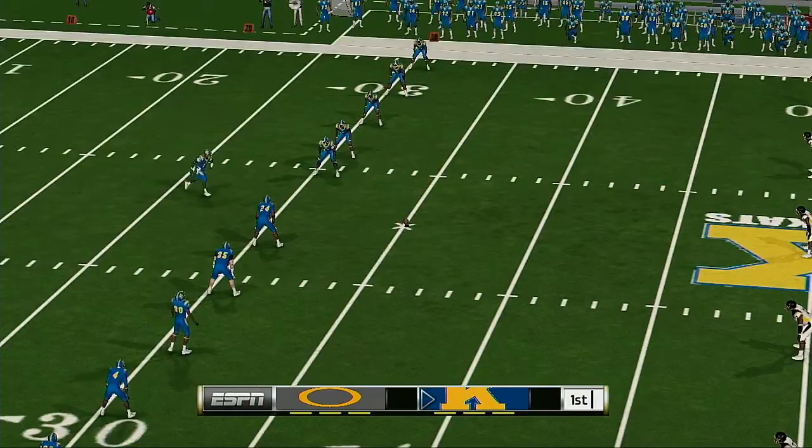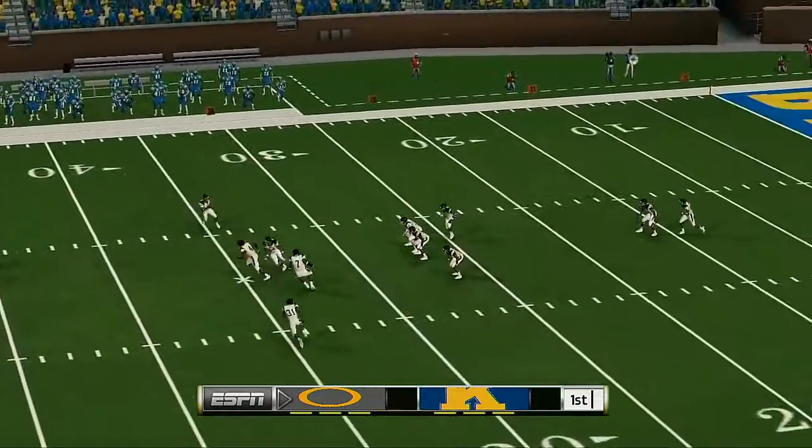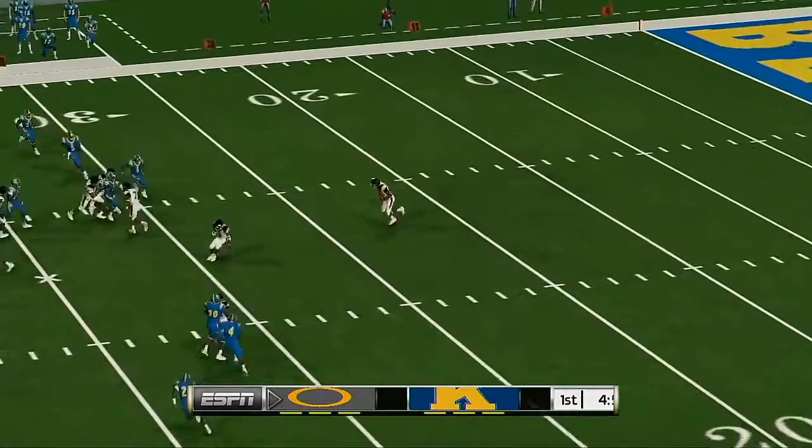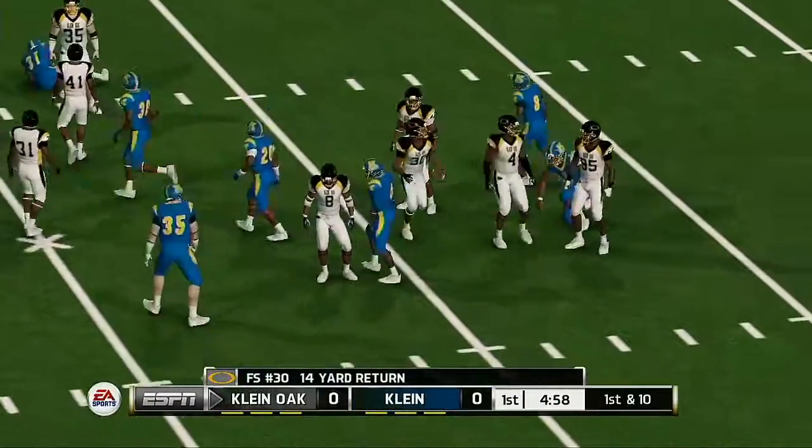Both teams are on the field, and we're just about ready to open things up. He's out to the 30. Tackle at the 30-yard line.